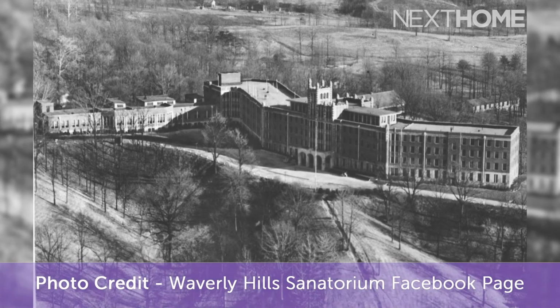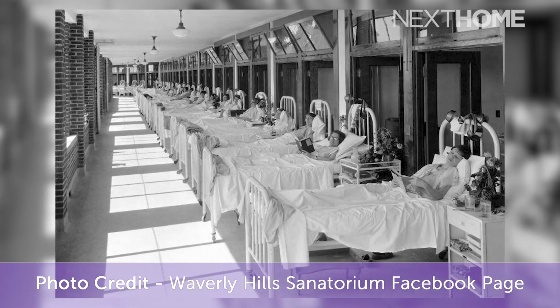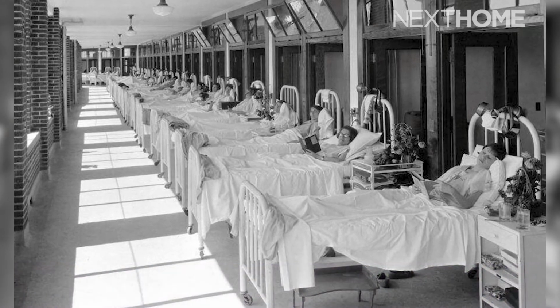At what point would you deem a home too haunted to live in? I have been to Waverly Hills TB Hospital, which is too haunted in my personal opinion. There's a doctor. You can see the doctor walking the halls in his white lab coat.